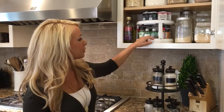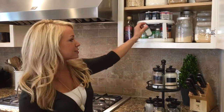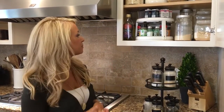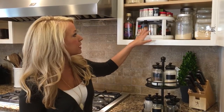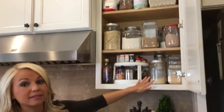And then I have salt and pepper up here in little shakers for when I'm doing eggs and stuff, because it's kind of hard to shake salt and pepper out of those, and you'll just dump it right into the recipe. And then some thyme, vanilla extract, paprika. So that's kind of what I keep up in here. And then I keep that along with all of my baking things.